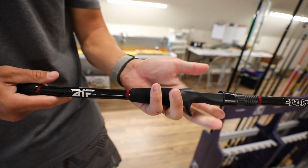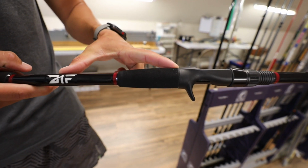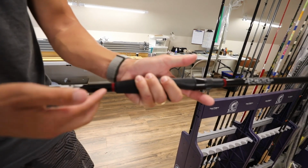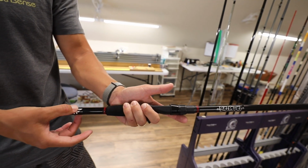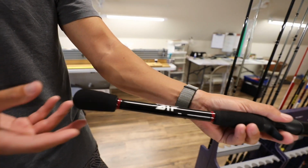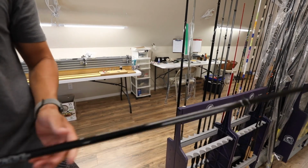Then you have the EVA foam, kind of a little bit smaller. Some companies make this gigantic foam, but you're not holding that. You're holding up here. Everybody's palming the reel with those low profile ones, and it's just wasted weight. There's the weight. Yeah, exactly. Wasted weight. They have all that foam coming down here. So Darien is Fishing logo in the middle, red here for accents, and then kind of a smaller foam EVA grip. I love it. They look good.